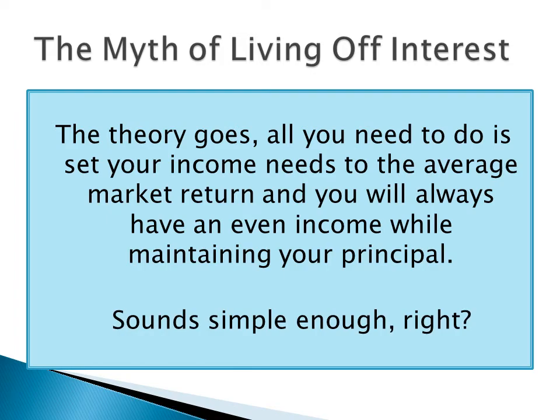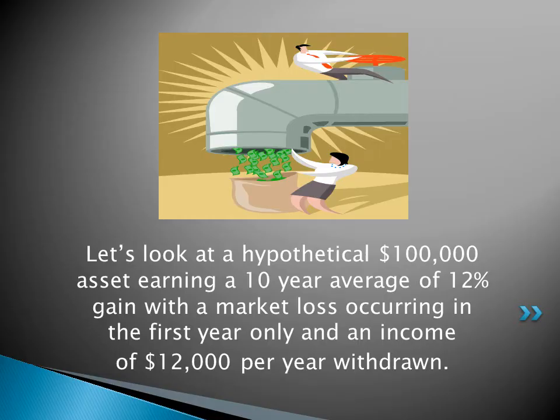Should always work. Well, let's take a look at a hypothetical $100,000 asset earning a 10-year average of 12% gain, with a market loss occurring in the first year only and an income of $12,000 per year being withdrawn, meaning that you're withdrawing the interest that you have accumulated in any given year to make sure that that is your lifetime income stream.